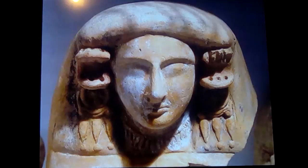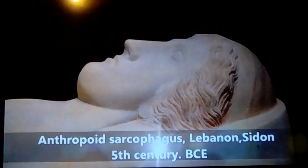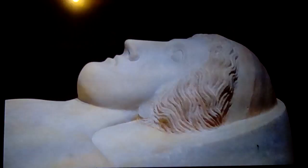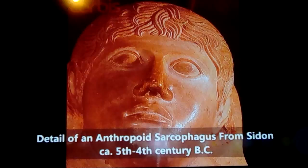Note the red painted curly hair and the void eyes like the Greek statues. And most of these statues were painted. You can see remnants of it. Reddish blonde hair here. Quite a few of these statues conspicuously look like the Statue of Liberty. Definitely that aquiline nose.